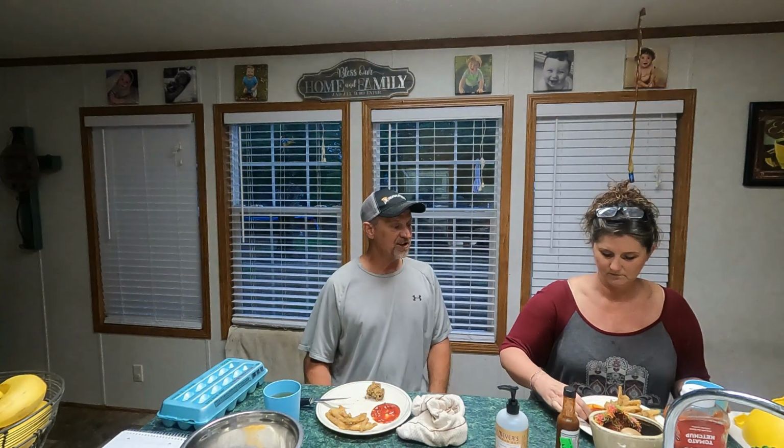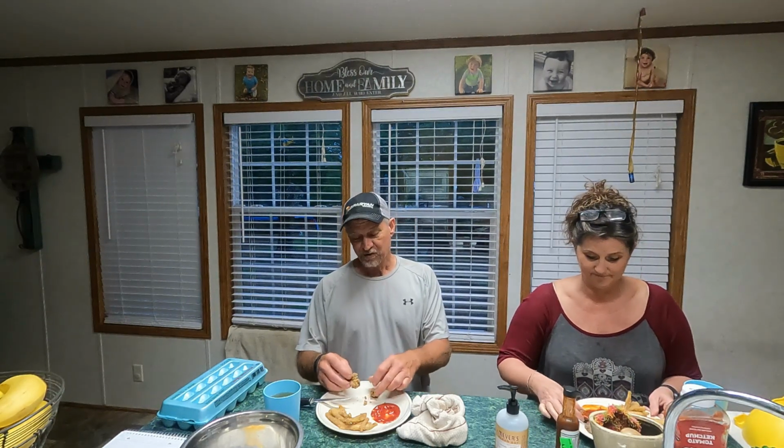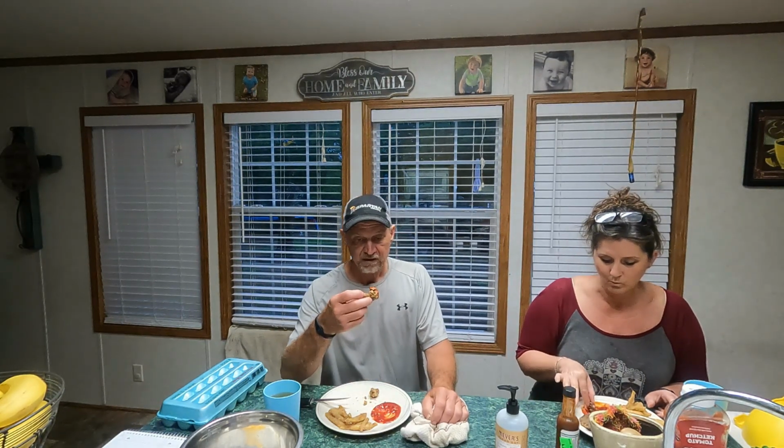Maybe by getting the generator out, our electricity won't go out. Yeah, hopefully not. If we didn't get it out and have it ready, then electricity would go out, because it looks like it's going to storm all night.